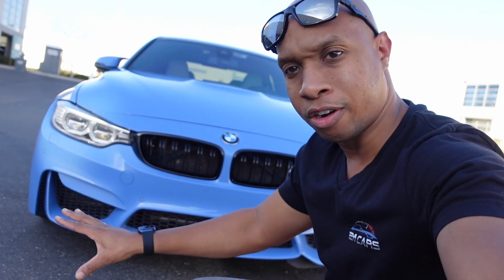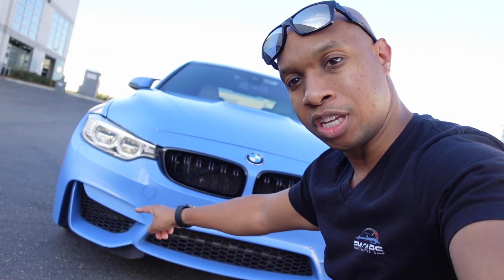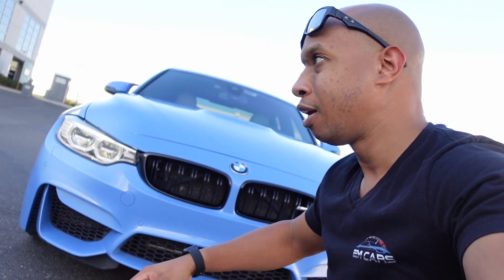Even the front face of the car looks different. On the regular non-M's, you're going to see fog lights. You're going to have a different bumper. Okay, so where I'm going at, you're probably like, well, Eddie, what's going on here? Why do you keep bringing out these M logos? And we understand what M means.